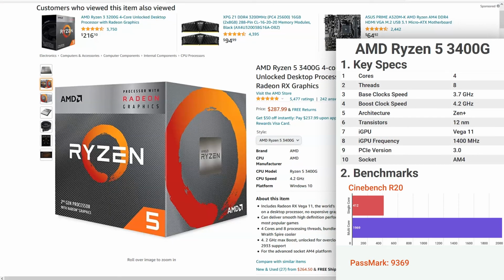AMD Ryzen 5 3400G is another APU with one of the most powerful integrated graphics cards in the lower budget range. It is also the most expensive CPU in this rather budget list with a release price of $149. But of course, the listing price at this time is high for reasons mentioned previously in the video. This is a 4-core processor with 8 threads and has a much higher base and boost clock speeds compared to the previously mentioned Ryzen 3 3100.